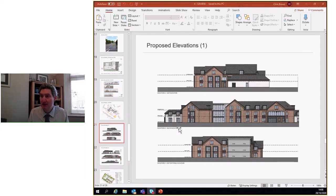These are the proposed elevations. So the east elevation is at the top there, which would be the view from 21 Gorse Road, with that immediate bit in, shown in white render there at 1.5 storey.